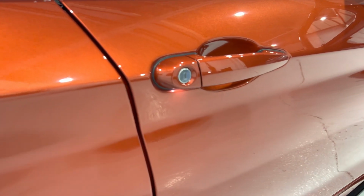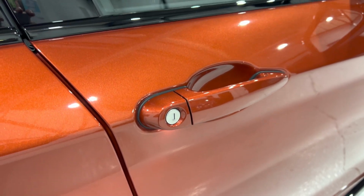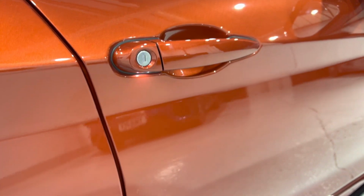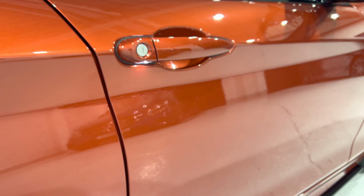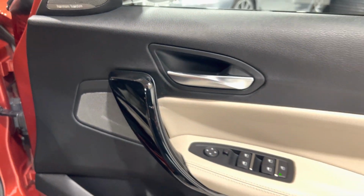And then the door edge, all around the driver's door. Let's get that back in focus, there we go. No scratches. All the way down. Just gonna flip the lights off so it doesn't keep dinging.